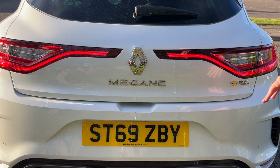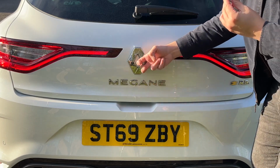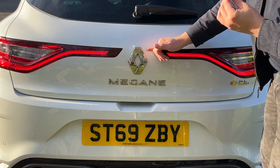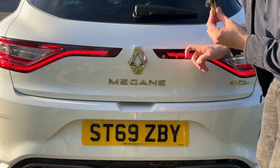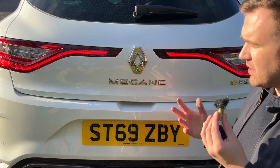Now on the rear of the Megane we do have these tail lights. They kind of meet in the middle to show off that Renault logo. I like the fact that this almost meets in the middle because right now the trend is for these bar lights, and Renault were really ahead of the curve about all this 5-6 years ago with the bar light almost touching in the middle. You are going to notice this is different from a standard Megane.